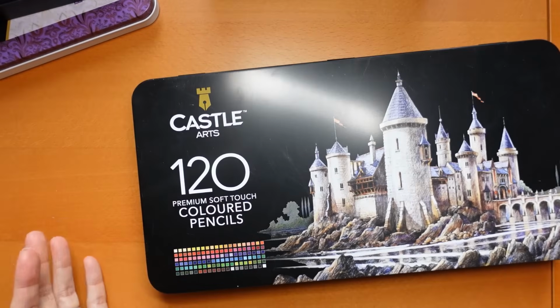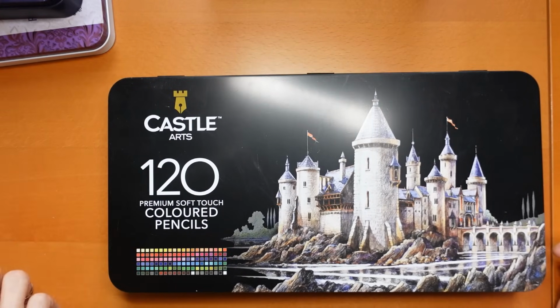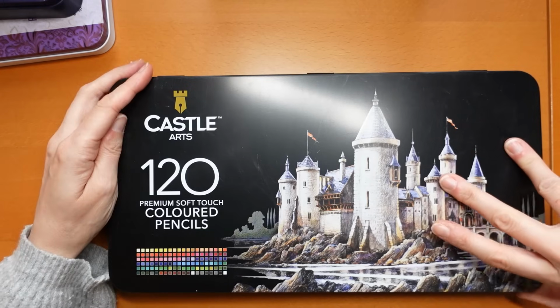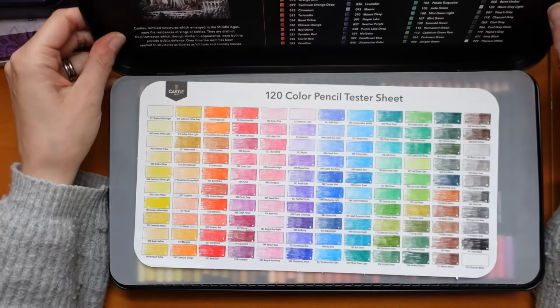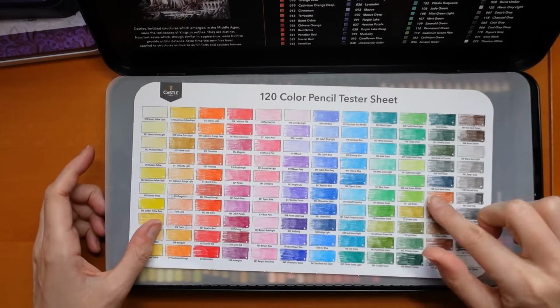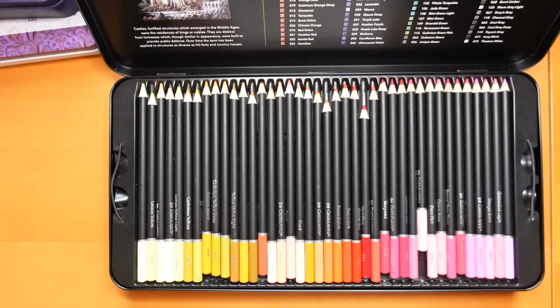I have also got the 120 set. Now this was sent to me free by Castell when I became a collaborator, as they call it. It sounds like we're doing some sort of crime. It just means I get commission on sales from Castell if I use certain codes. I think it's easier for me to show you this swatch chart, but I'll just show you that one.